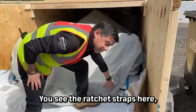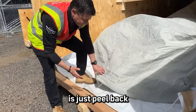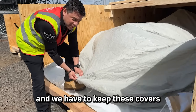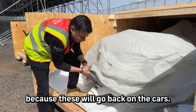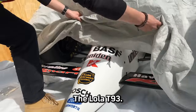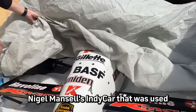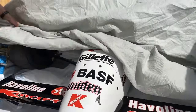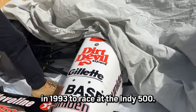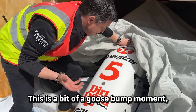You see the ratchet straps here, but here is the moment of truth. What we're going to do now is just peel back the dust cover. Now we have to keep these covers because these will go back on the cars. And look at this, the Lola T93, Nigel Mansell's Indy car that was used in 1993 to race at the Indy 500. This is a bit of a goosebump moment, if I'm honest.